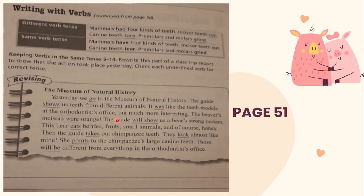Now, you will work on page 51 of your workbook, Clues. Writing with verbs. Keeping verbs in the same tense. You will rewrite this part of a class trip report to show that the action took place yesterday. Yesterday means past. Check each underlined verb for correct tenses. You will do the same as you did in your notebook.